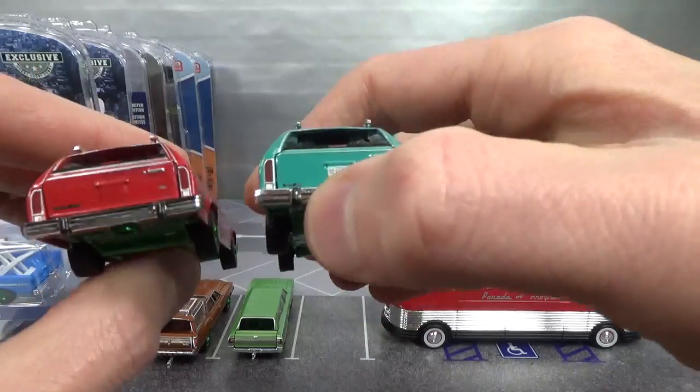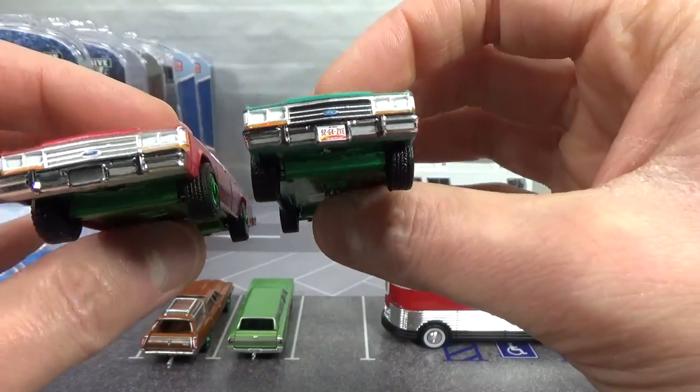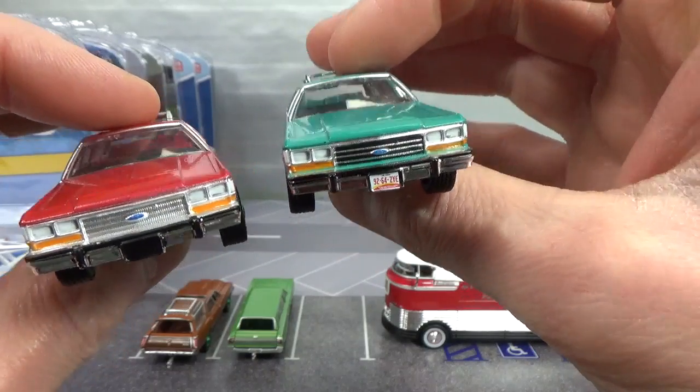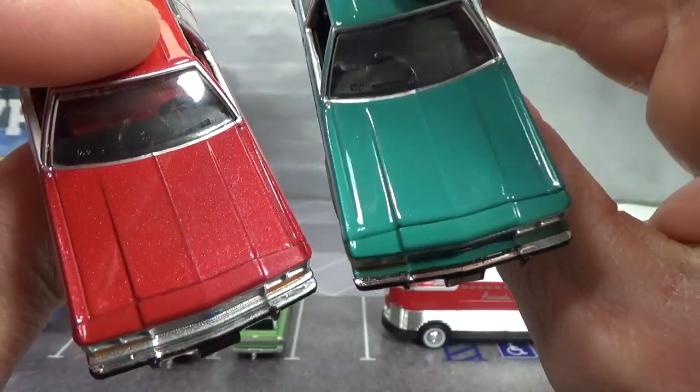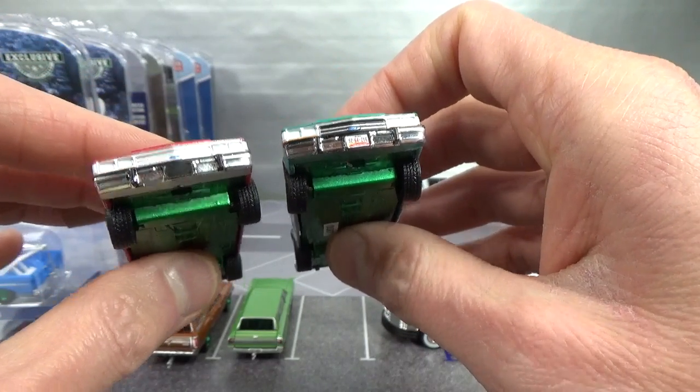And this taxi is pretty much the same in the back, but in the front it differs a little bit. Like that, they do these different front clips. You can see the line there. They just put on a different clip for a different model year. That's awesome.